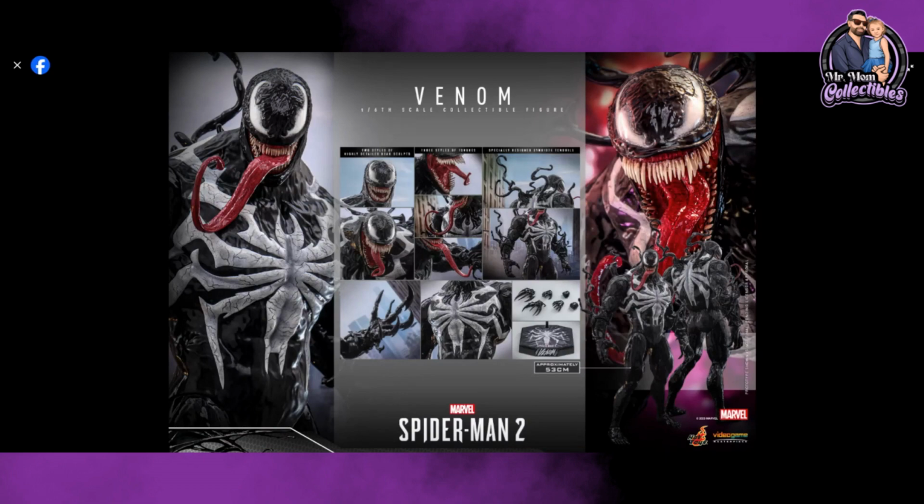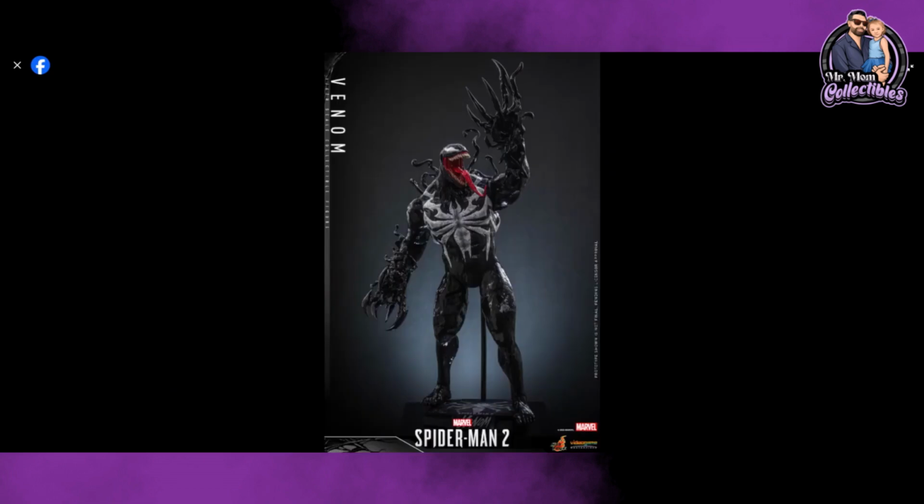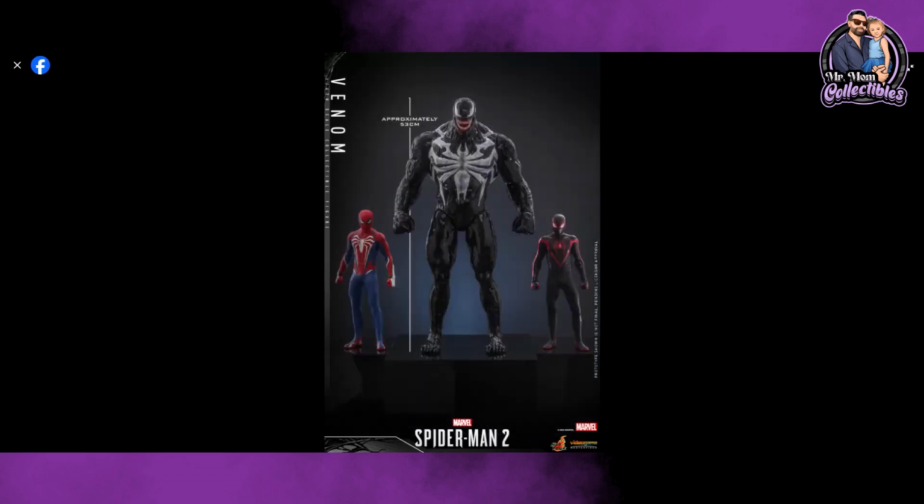Just flipping through the photos, I'm obviously loving everything I see. It's massive: the feet, the thighs, the body itself, the exaggeration on the face. This is a Venom that people want, and here, 53 centimeters tall. This comparison gives you a sense of just how massive this figure is.